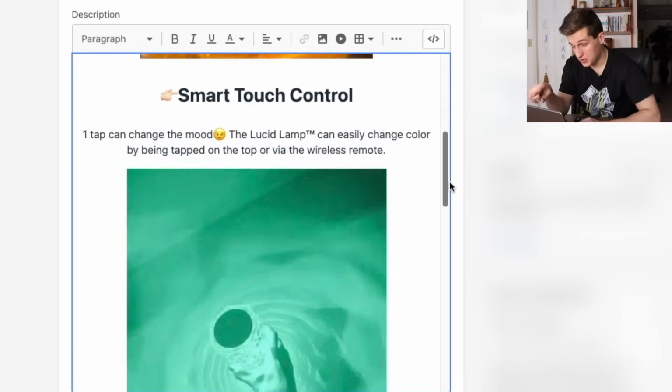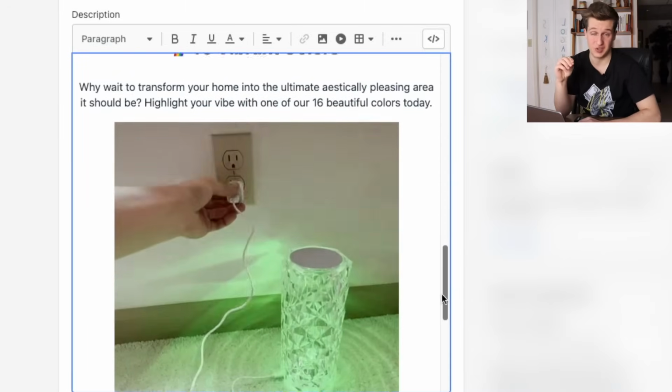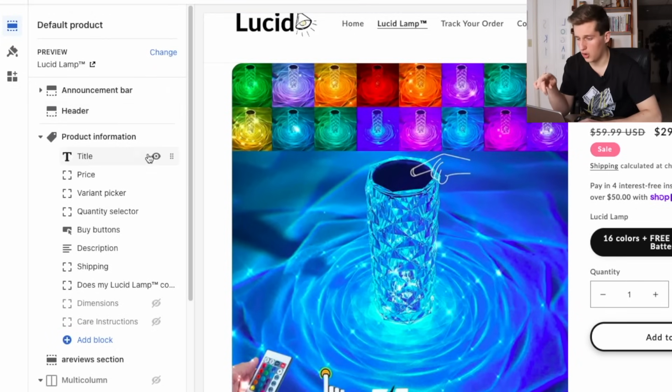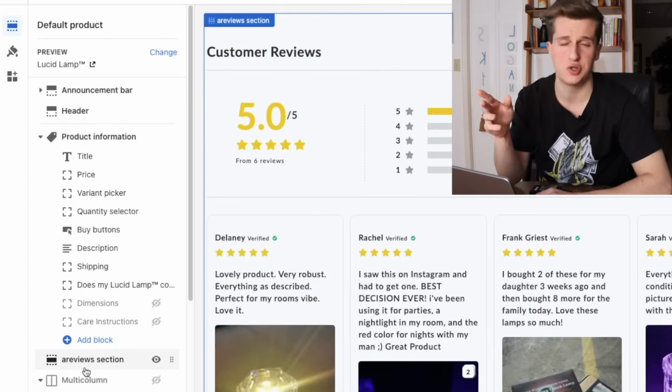Alright, now that your description is done, it's time to create the rest of the store. And since this is a one product store, we want to make everything quite simple with everything leading to our product. So first we'll start with the product page and get rid of all sections besides the header, product information, and reviews, which I'll show you how to import soon.